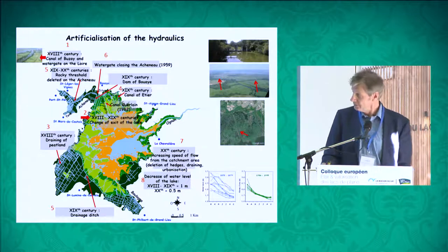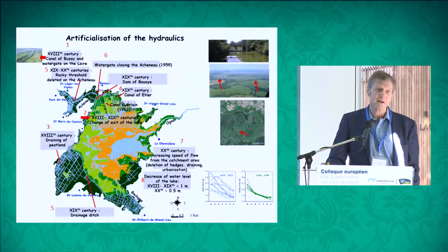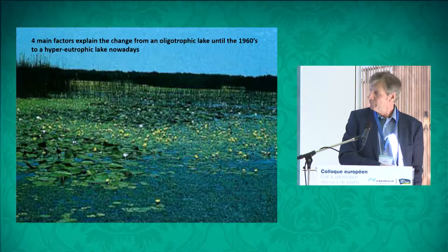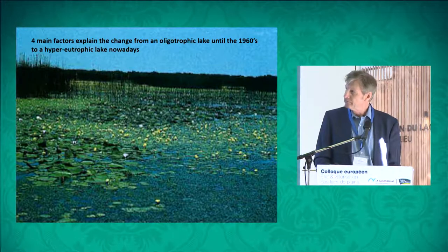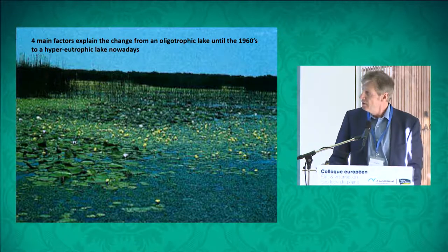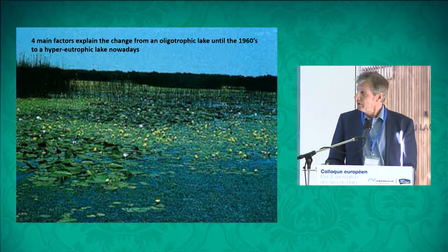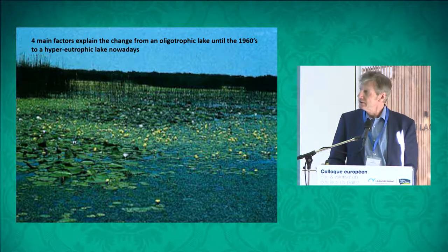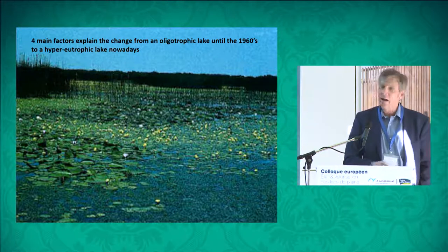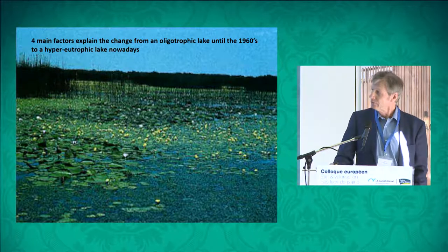And on the right, you can see that in the 60s, 70s, the water level was managed very smoothly and precisely. Four main factors can explain this change from an oligotrophic situation to the hyper-eutrophic lake we have today.